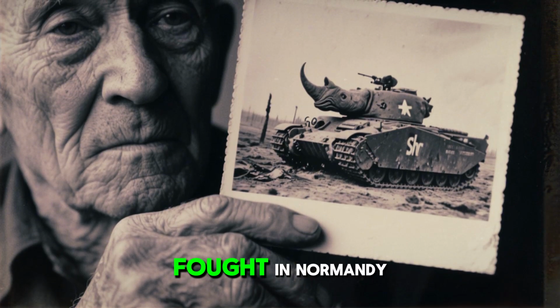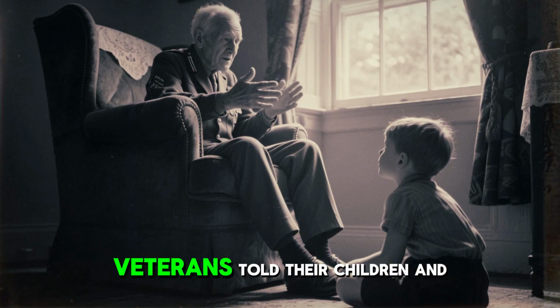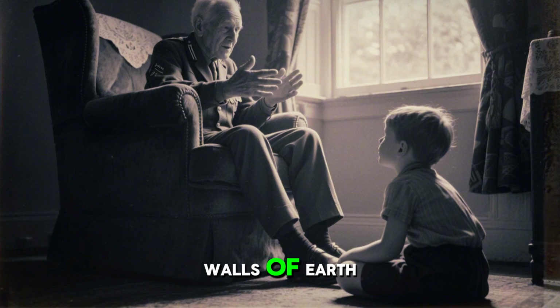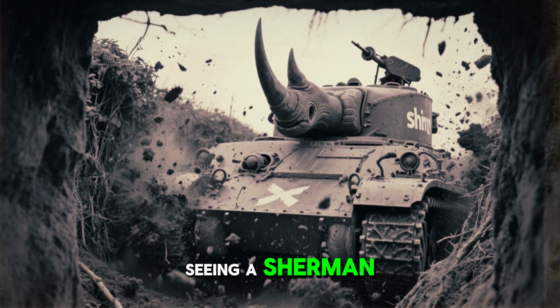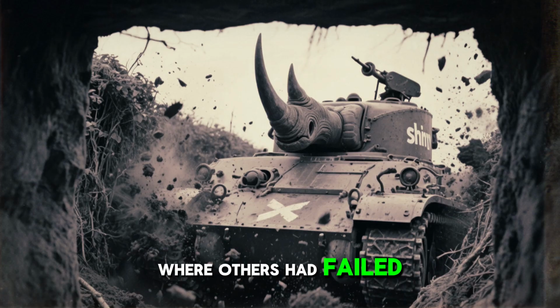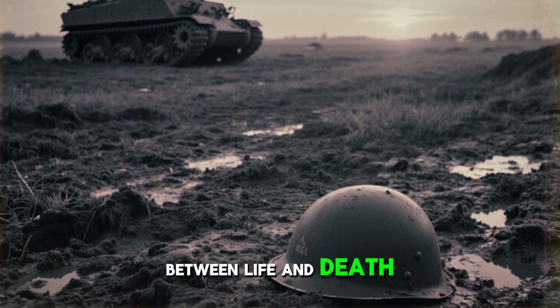For the men who had fought in Normandy, the memory of the Rhino was vivid. Veterans told their children and grandchildren about the days when tanks were trapped by walls of earth and roots, and how a mechanic's idea changed everything. They remembered the relief of seeing a Sherman with prongs at the front, knowing it could break through where others had failed. For many, the Rhino was the difference between life and death.